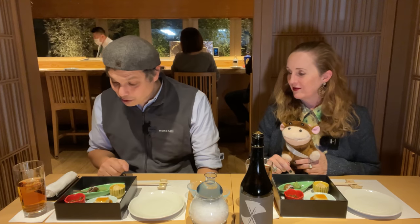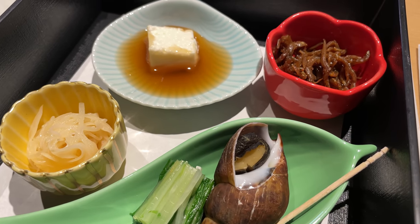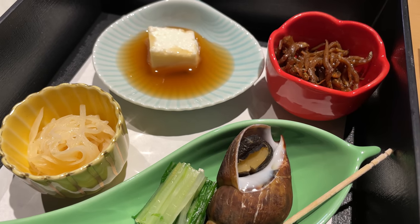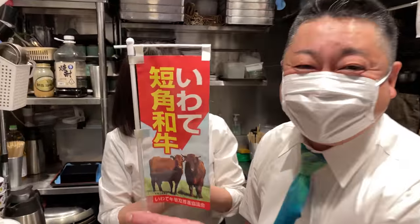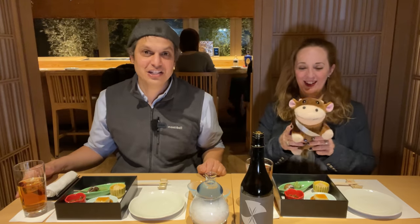Wow, we got snail tofu and various garnishes here on the side. Yeah, cheesecake tofu. Cheesecake-like tofu, so it must be pretty thick. And then we got the little fish, jako. Called jako. And then something about potato noodles, and then your little shellfish here. Tonight we're going to be having special Wagyu from Iwate Prefecture as well. Yeah, and they gave us this plushie, which is a Wagyu. It's also some action in the kitchen.